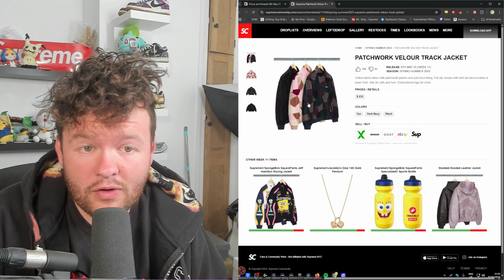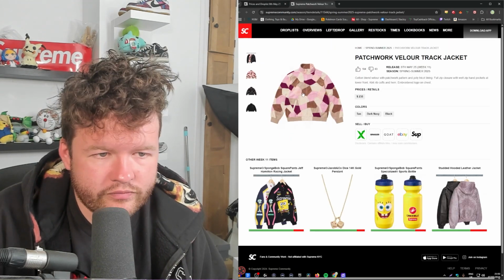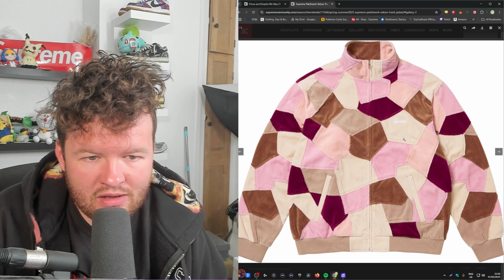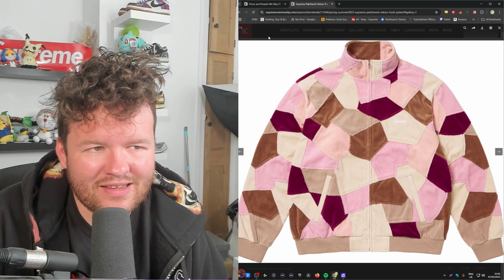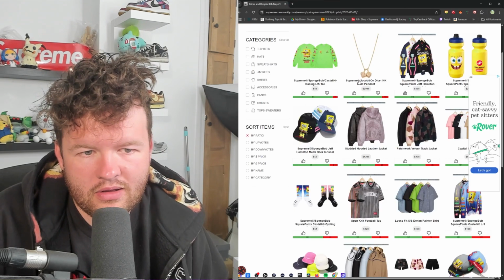$238 for the patchwork velour jacket. Velour jackets just don't do well. This pink one looks kind of funky. I can feel my hands itch just because of the word velour. I don't know why. Awful.